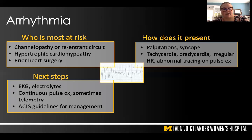So next steps, though we ultimately may end up with telemetry to identify acute changes, diagnostically an EKG is most helpful because that can give us the most information about the underlying rhythm and help us figure out the appropriate next steps. Checking electrolytes is also important, though, because in a structurally normal heart, abnormal electrolytes will put people at risk for arrhythmia. Specifically, magnesium, potassium, and phosphorus can cause issues.